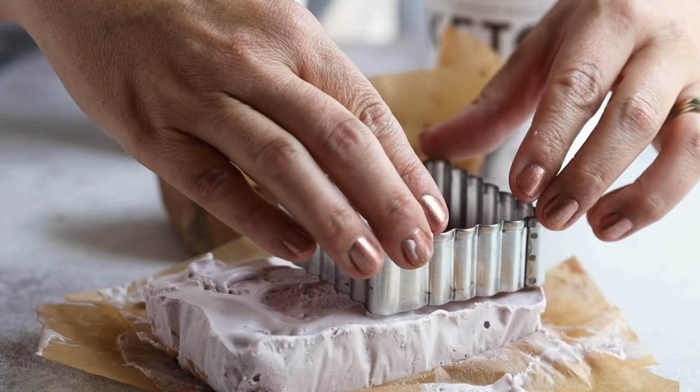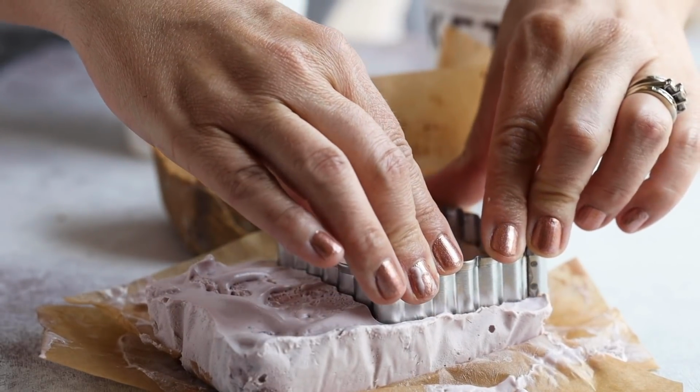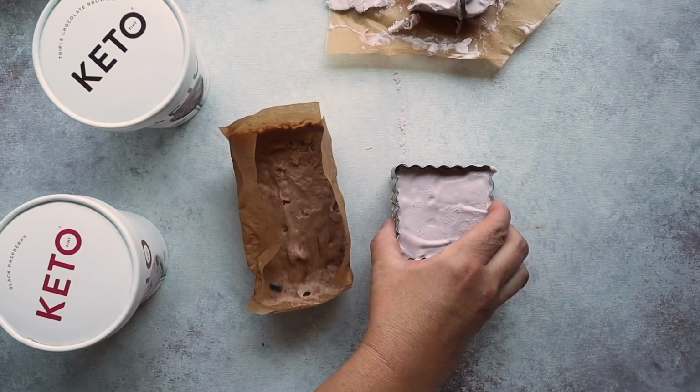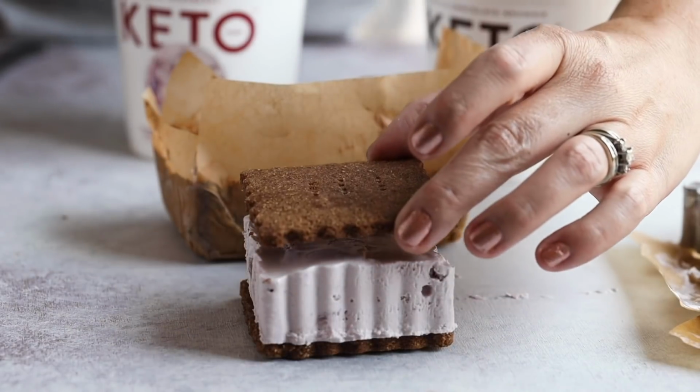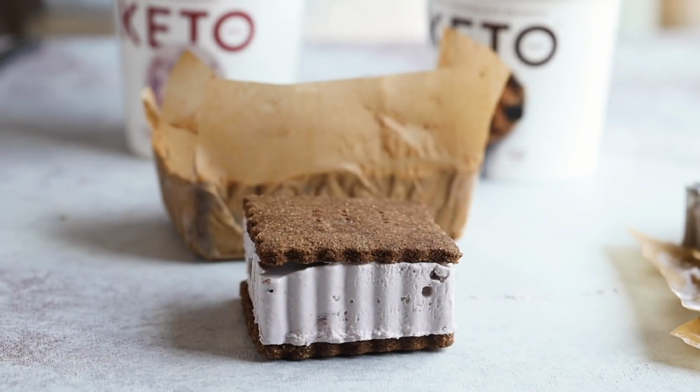Now it's time to assemble our keto ice cream sandwiches. Our ice cream has rehardened in the freezer, and I'm going to punch them out into the same shape using the same cookie cutter. Place your ice cream that you've punched out on a bottom layer cookie and top it with the top layer. And your ice cream sandwich is done and ready to enjoy.